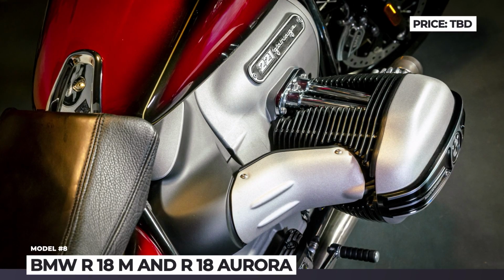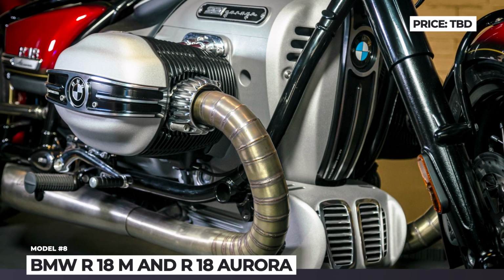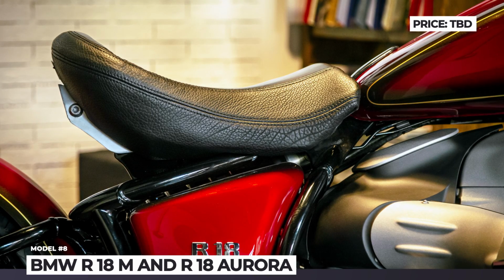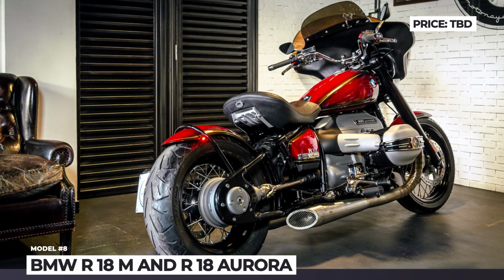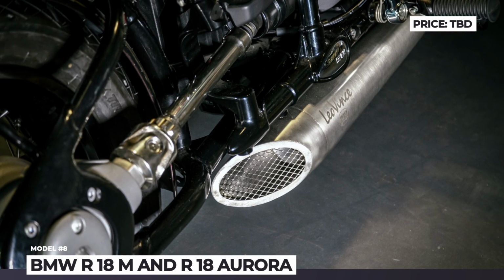The model is distinguished by the wraparound fenders, a saddle from the 2005 BMW 1200C, and a modified rear frame with parts from the 1991 BMW K75. The Aurora gets several handmade elements, while the body paint references the famous RT100 from 1983.